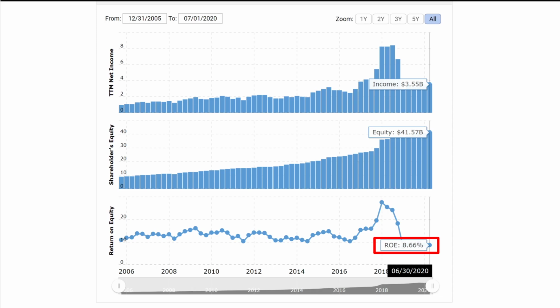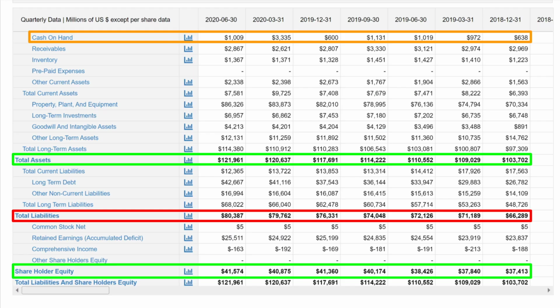It's not a huge red alert yet. It's just not the best return on equity you're going to get out there, especially when it's below 10%. Now, let's go ahead and look at its assets and its liabilities as well.